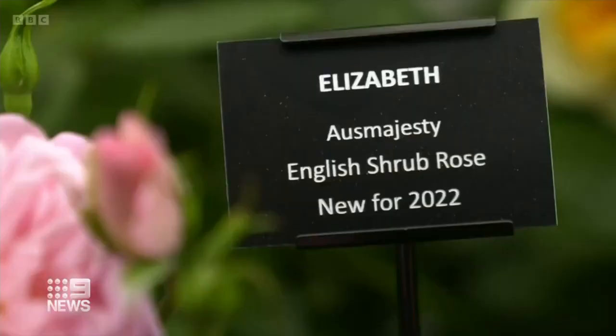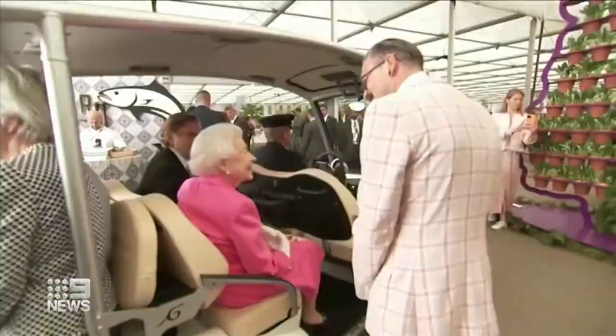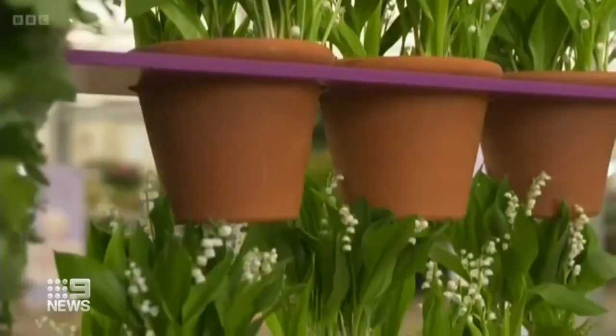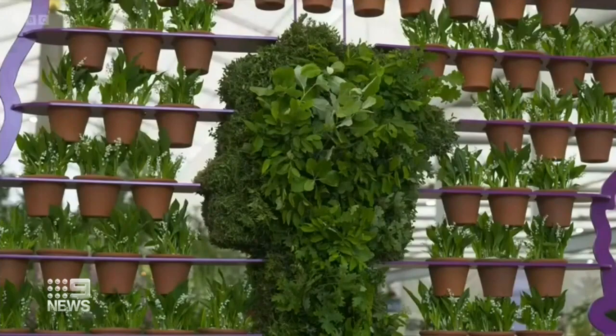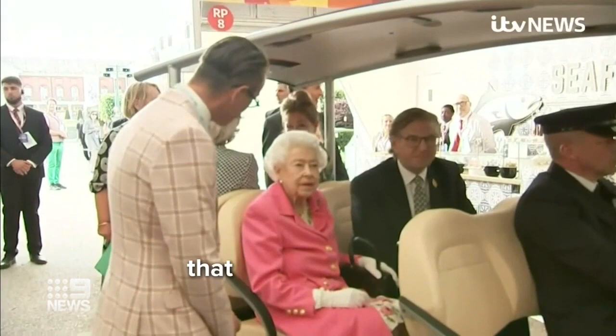There are tributes to Queen Elizabeth scattered all over the showground, and at the centre of the Great Pavilion, the exhibition's crowned jewel, a 4-metre-high floral portrait in profile to mark her platinum jubilee. You revealed in 2020, ma'am, that Lily of the Valley was your favourite flower. So we have 70 pots of them for your 70 years.